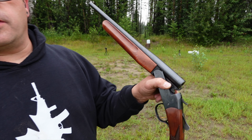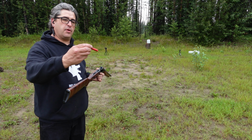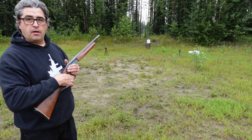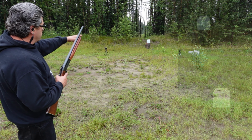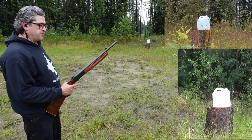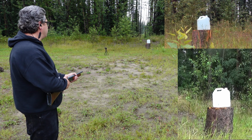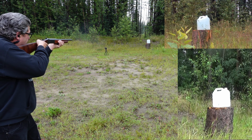We got our Winchester Model 37A with a 2.5 or a 3-inch chamber. We're going to put a 3-inch number 6 in there, and we're going to make shit go boom. Alright, I got the water jug set up there. Let's see if we can take that out and how much of a mess it makes at 20-25 yards here. Everybody ready to go? I am.